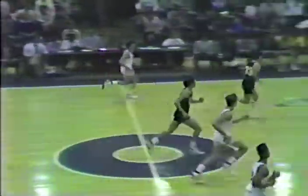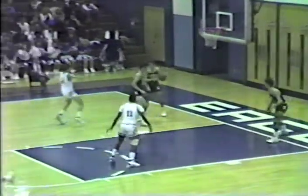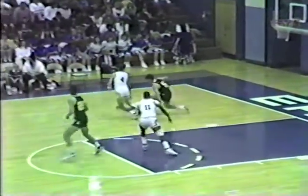Doherty drives, misses, rebound by Haynes. Cool up court to Wells. Wells inside, reverse. Oh, nice layup. 30 seconds left. It's 28-27 Bishop Kenrick, excuse me.